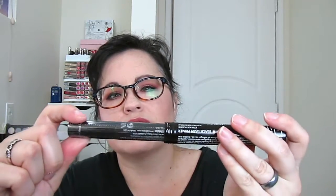Anyway, next, from Blink, we have a black lash primer. I'm not going to open this, but it is a lash primer, and usually lash primers are white, but this one is black, so that's pretty cool. It is a full size, it's $26, so that's good.